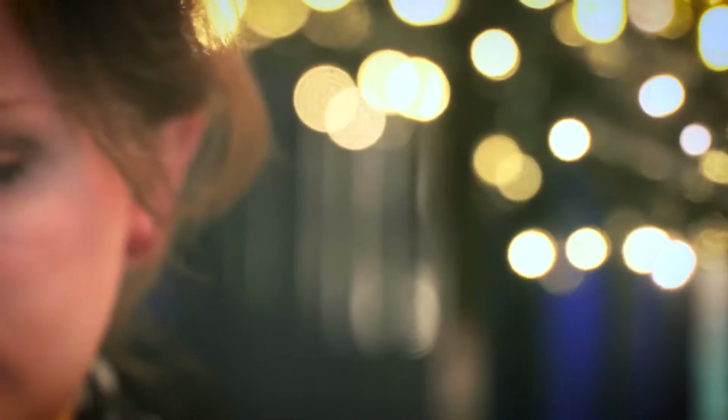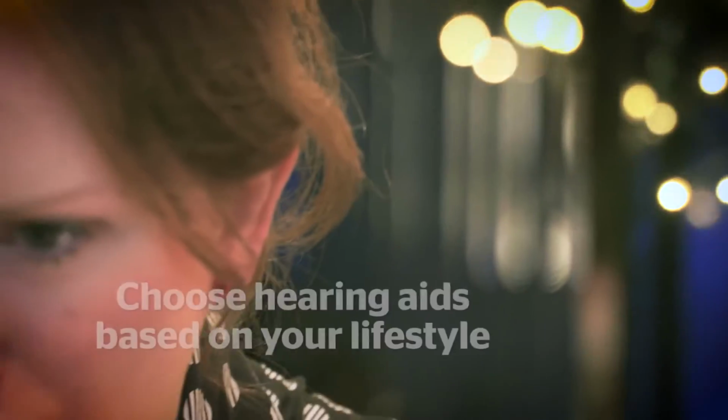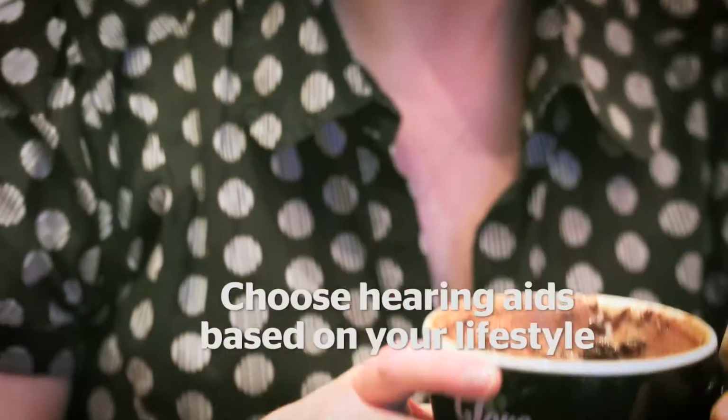When you buy, you'll need to decide how sophisticated your hearing aids need to be based on your lifestyle. If you spend a lot of quiet time at home, as opposed to places like this, then a more basic and cheaper model may be perfectly adequate for you.